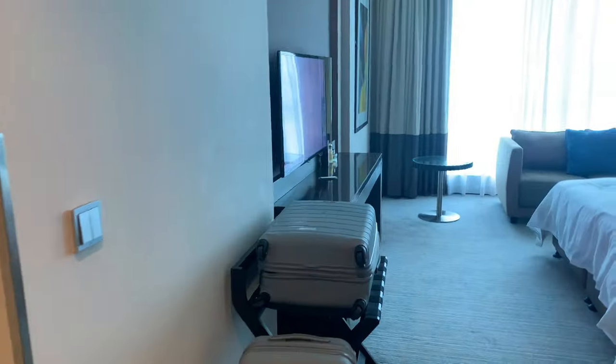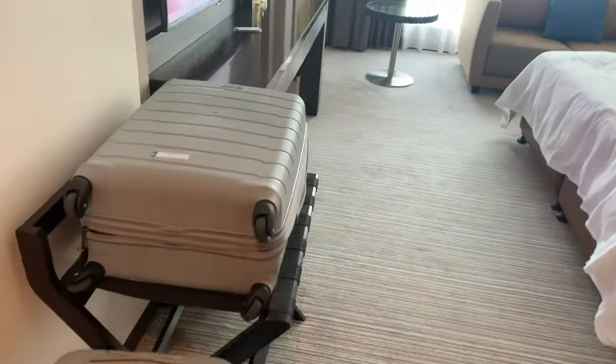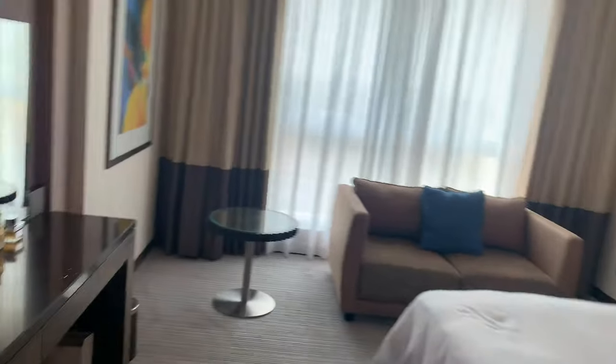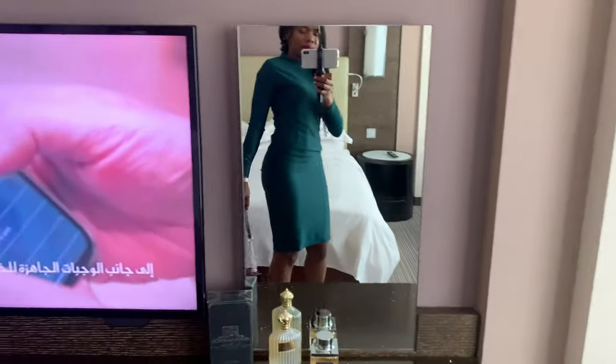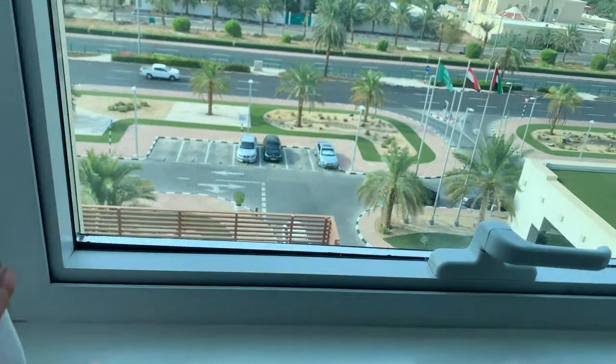And as you come out, this is the bedroom. These are my bags that I came with. I brought two. And this is the bed. So beautiful. And the space is really cool. Another TV. These are my perfumes. And that's me again. Still painting. And then we have another view from the bedroom as well.